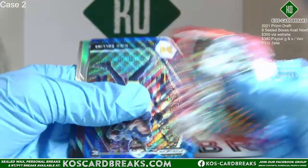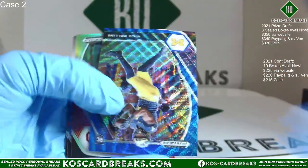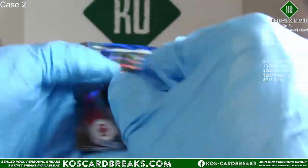Myles Garrett, red wave. Nico Collins, 207 of 249.